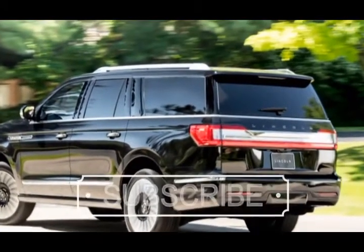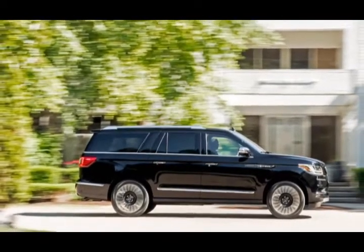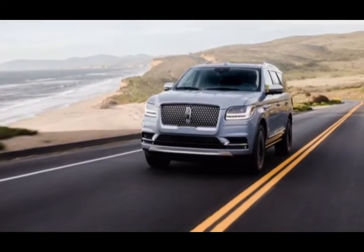2018 Lincoln Navigator first drive. This is Lincoln's flagship. It's the most rich, agreeable and costly vehicle the brand offers. It's clearly the greatest and, like every Lincoln flagship of yesteryear, it even highlights body and outline development.